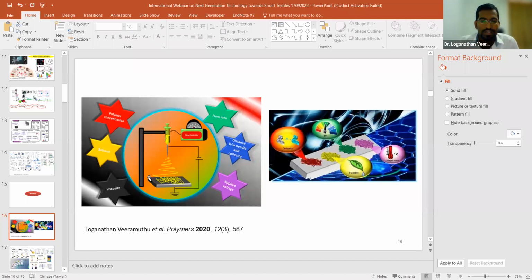And this is how the setup looks. Here you can see the polymer solution with the flow rate controller. With the pump, you can push your solution, and then it can be collected in your grounded collector.